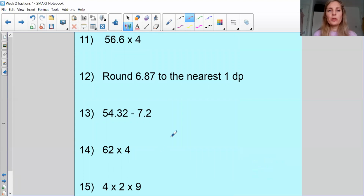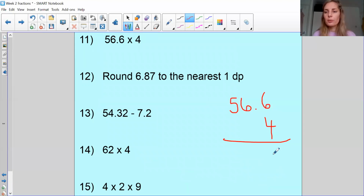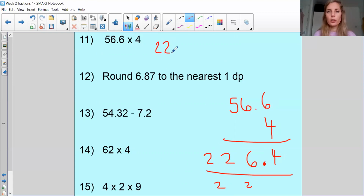Okay, these are questions we've been doing this week, and last week. So hopefully this is going to be nice and simple for you. Right, 6 times 4 is 24. Carry the 2, making sure that I have my decimal after the 1 digit. Then 4 times 6 again is 24. 24 plus 2 is 26. 4 times 5 is 20, and 20 plus 2 is 22. So my answer is going to be 226.4.